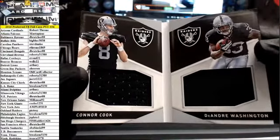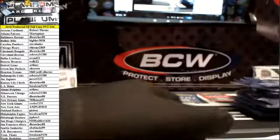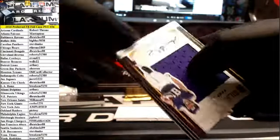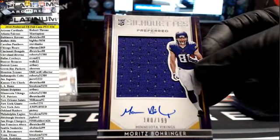And number 199, Connor Cook and DeAndre Washington, dual rookie book for the Raiders. Going to the Plut. There you go, Plutsky. There he is again to 199, Bodinger. Who's this guy coming up next?